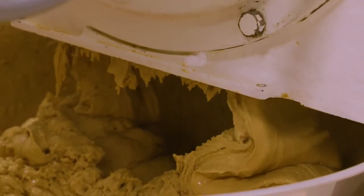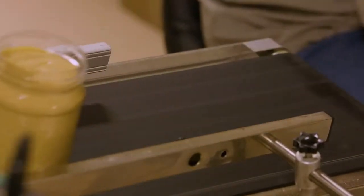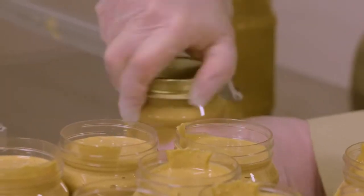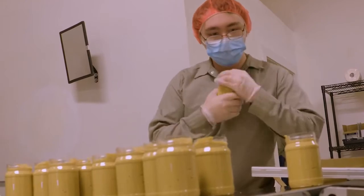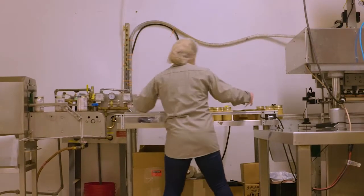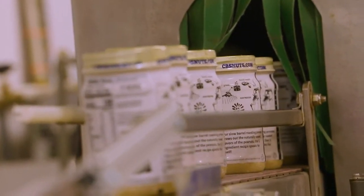With its hybrid creamy-crunchy grind, CB's Nuts peanut butter has become one of the company's most popular products. But this particular batch isn't going to end up on store shelves. We've been really busy supplying the food banks in Washington under COVID, and to be able to step up and help our community and be a go-to source for the state to provide shelf-stable protein for people that are going through a hard time right now. So that's a real sense of pride for us.